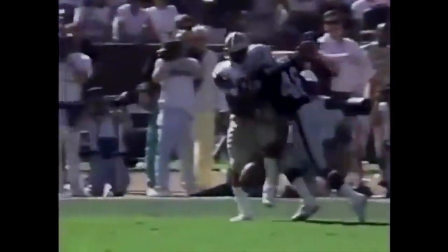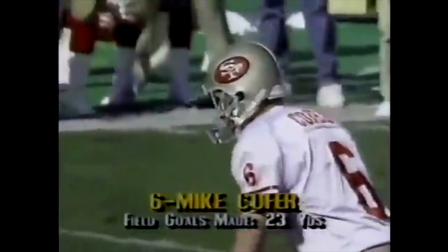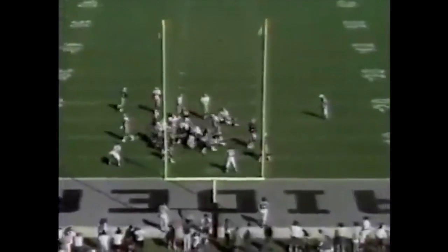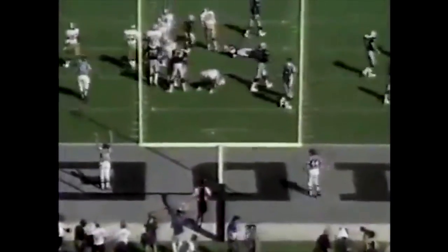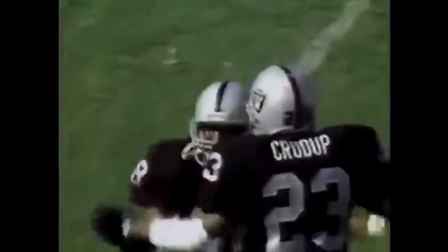And they need a touchdown and a field goal, so it doesn't make any difference what order. They decide they'll take their field goal now. Then the next time, if they get the ball, they need a touchdown. So Cofer will try from 25 yards out. 12-6 the score now with 3:54 left to play. The Raiders over the 49ers 12-6.